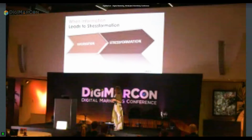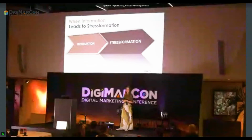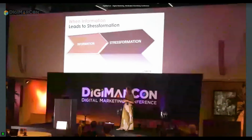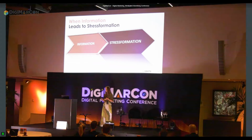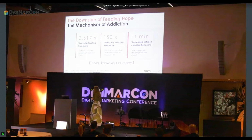But what happens when this constant anticipation and feeding of hope becomes detrimental to our mental health, to our well-being, to our ability to concentrate and function in the daily world, which is so overstimulated? That is when information becomes stress formation. And because of the information that we cannot process and the sheer amount of it, it actually becomes stress. So the downside is really the mechanism of addiction.